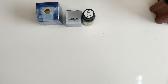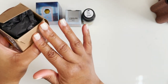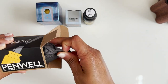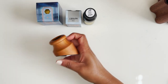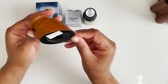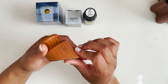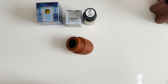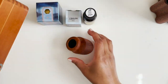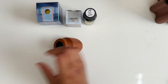Okay, so another thing she got me was the Pen Well, and it's like a pen stand that allows you to keep your pen in place in the nib. They have so many different kinds of materials that you can buy. They have metal and wood, and I ended up getting this one. I felt like it would really go well with my classic-y boxes that I have. It kind of does match pretty good. Yeah, so I wanted the lighter wood, and it has a name.